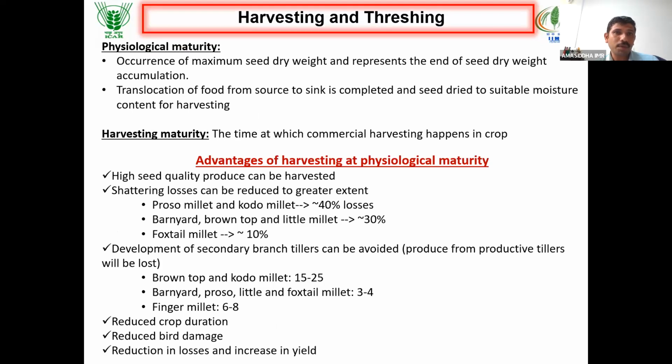So harvesting at physiological maturity is very important, and we have physiological maturity identification marks in all the millets, which should be told to the farmer so that they can harvest their crop at the right stage. If we go for harvesting a particular millet, specifically barnyard millet or some other millets, after it attains harvesting maturity, then we will be losing some amount of grain yield.